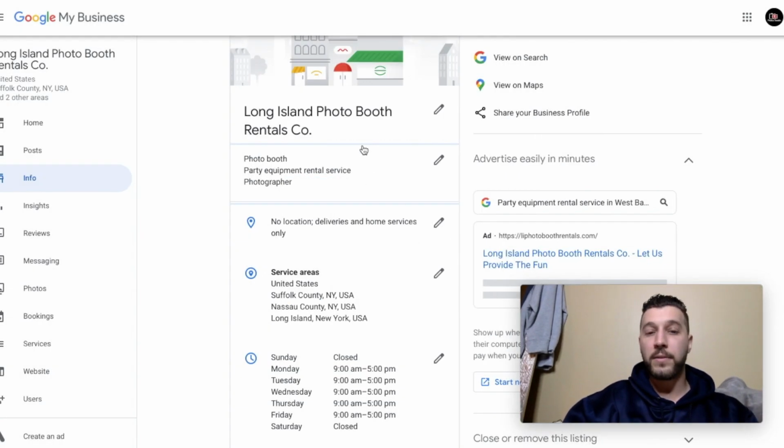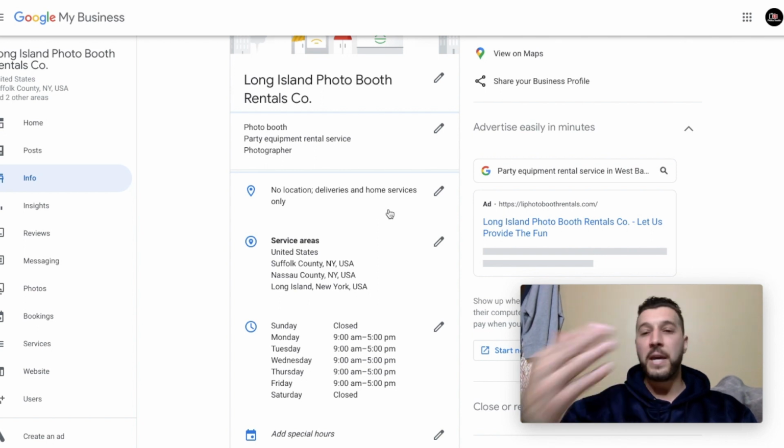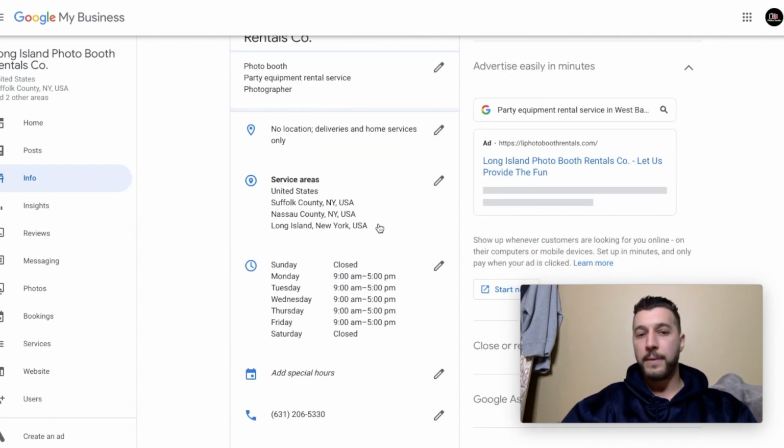So we're filling out the name of the business, the categories, and then you want to also put no location because we deliver a service to people. We go to events, we go to homes, we go to parties. But if you have a location where people are coming in, like a restaurant, you want to make sure that you do have this on and that you are a location checked, okay?